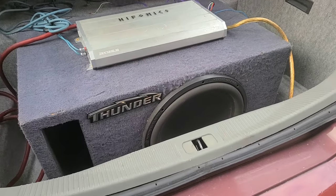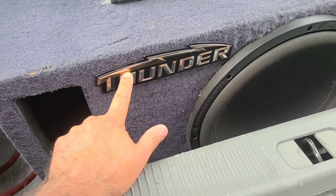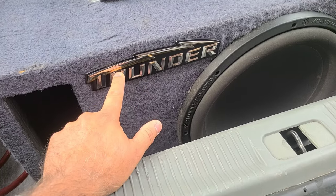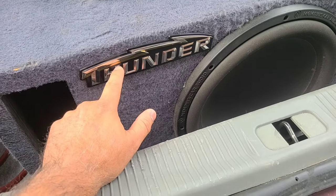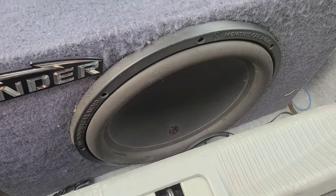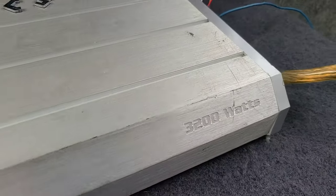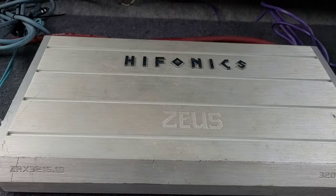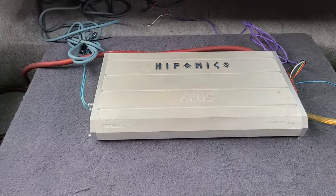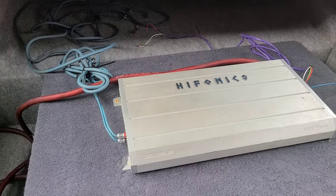Before we get into it, let me start by explaining that I added this. For those of you that know, you know. And tell you what, if you think you know, comment. Tell me where this came from. I just think it's cool because that doesn't exist here, especially down here in Florida. Anyway, 15-inch Memphis Audio speaker and a 3,200 watt Hyphonics amp. That beast has blown a couple 10-inch speakers already in the past.